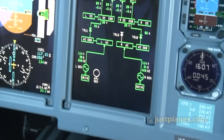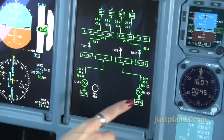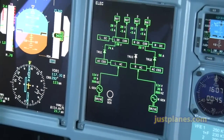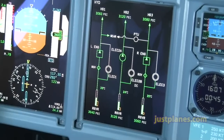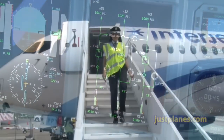We have the electric page. We have two generators for the engines, one per each engine. Here are four batteries. Then we have the hydraulic system, where the range is between 1,800 and 3,200 for normal operation.